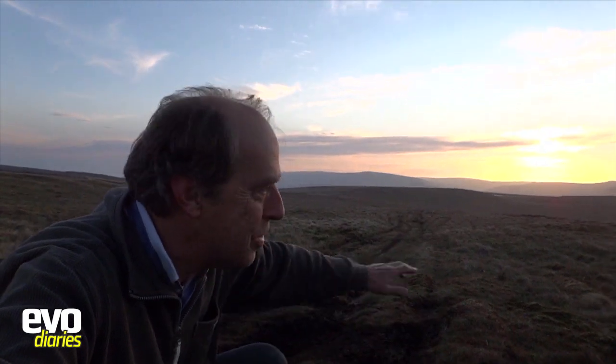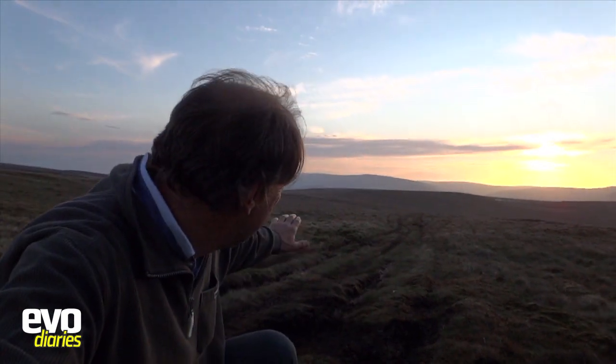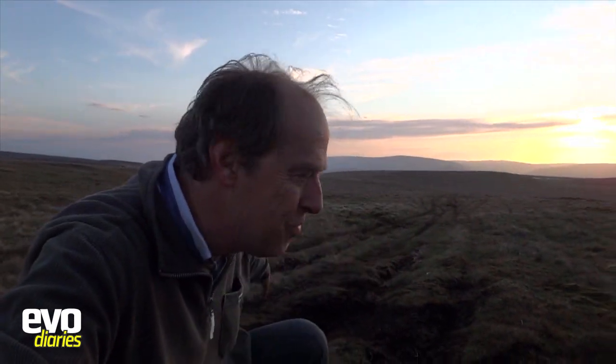Well, this is a bit of an Evo diary with a difference. Middle of Lancashire, up on the fells, and this area is the farm bought by Peter Wheeler. And this is where he used to live when he was running TVR. And I've been here, and it's just an extraordinary expanse of space. Not a road for miles and miles. Last place you expect to find Evo doing a car test.